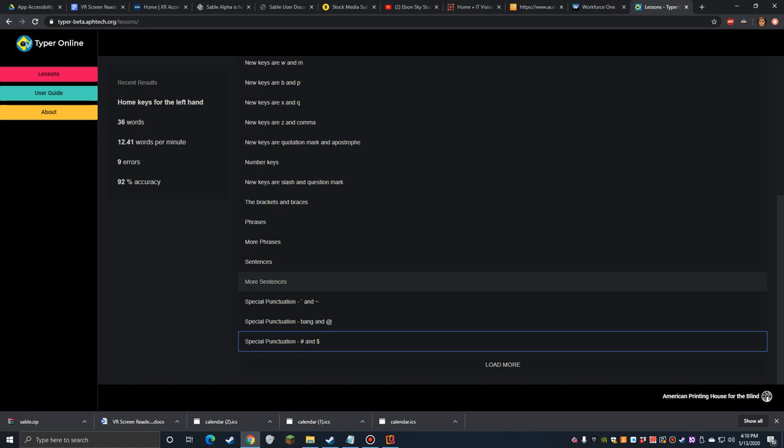But they have the core stuff here, and the best thing is, like I said, it's all free, and you can use it on pretty much any platform that you have access to. So now there's no excuse to leave a blind or visually impaired student out of learning the keyboard, even at a young age, because if everyone else is doing it, they should be able to do it too. This is a free web-based service. All you need is internet access, a web browser, and your screen reader of choice.